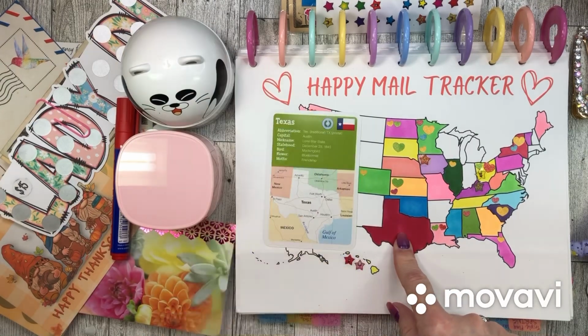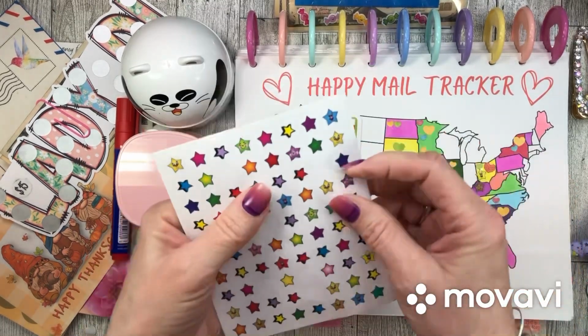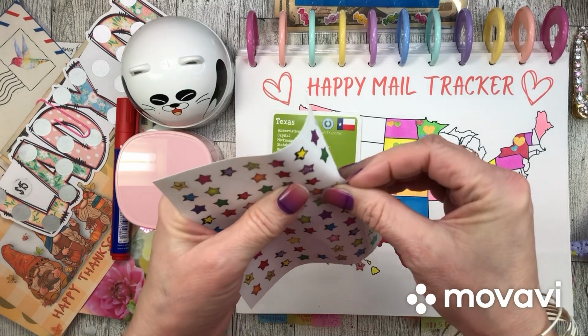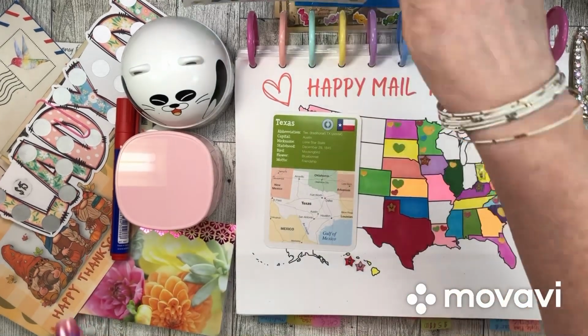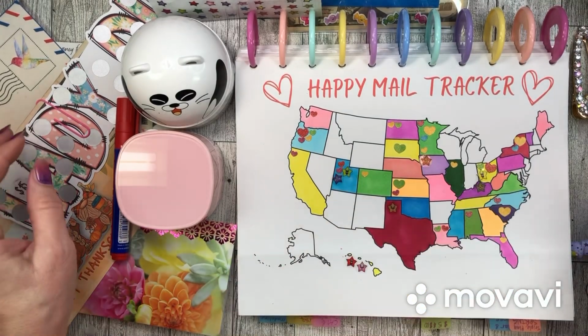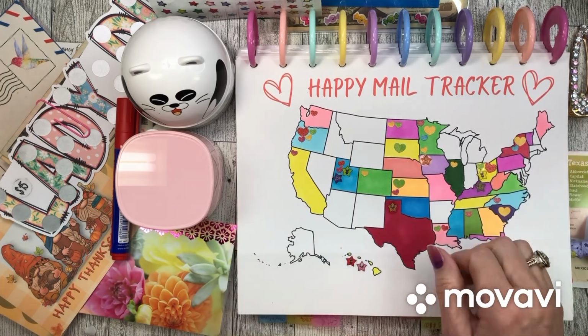So, Kim is from Texas, so let's put a little star on Texas. I feel like it needs to be a yellow one, and I will find out where Bunny lives so that I can put a star on the state that Bunny lives in. Bunny, that was so sweet to send me something from Star Budgets. I appreciate that so much.